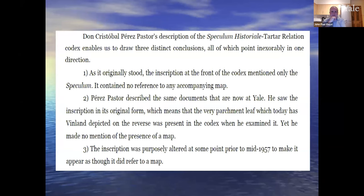So what conclusions can we draw from Pérez Pastor's description of the codex? Firstly, as it originally stood, the inscription at the front mentioned only the Speculum. That's all it was intended to refer to. There's no reference to any map. There's no reference to delineation.